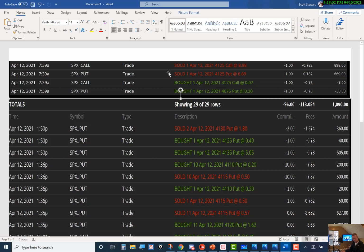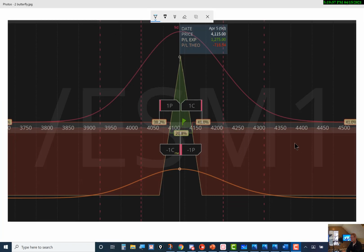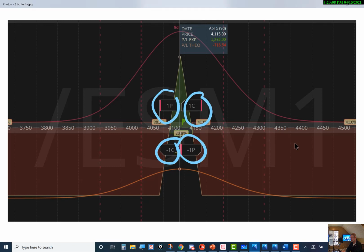You can see that I put in place an iron butterfly at 41.25. Now what is an iron butterfly? Well, this is an iron butterfly right here. Now this is not the exact one that I did at 7:39 in the morning, but it gives you an idea of what an iron butterfly looks like, where it's very much like an iron condor. We do have a short strike on the calls and a long strike on the call, short strike on the put, long strike on the put, excuse me.